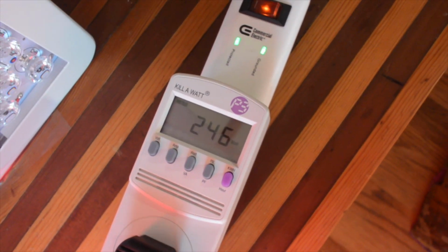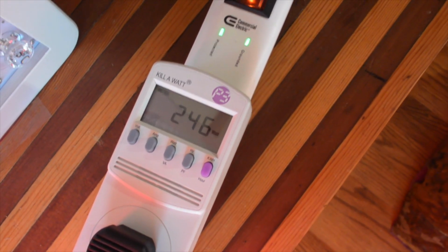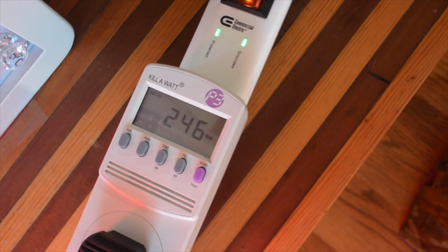So if we go by just the consumed watts, the VIG1000 is still consuming more. It was kind of a trick in terms of calling it 1,000 when it's only 305, but it's still consuming more than the Joovv.